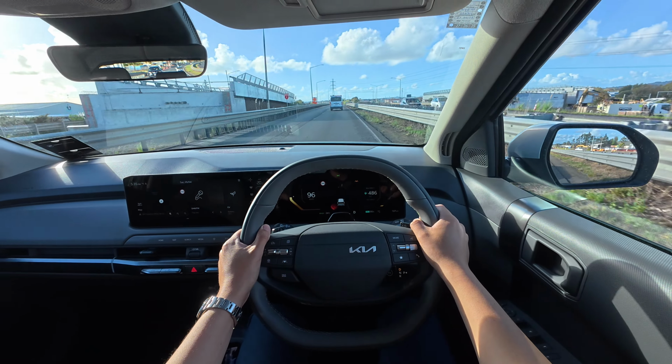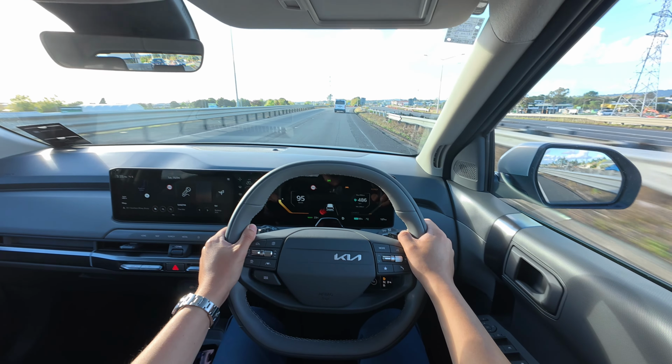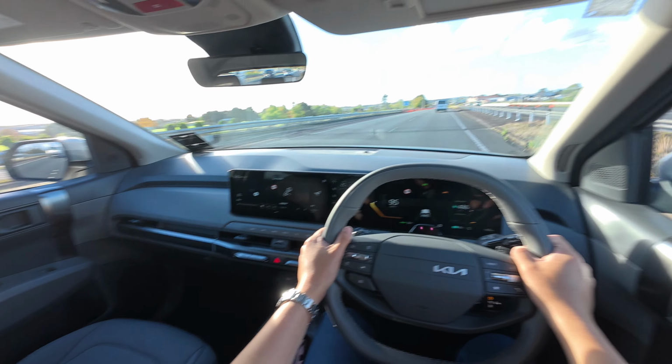And the next EV that's going to be under Kia is going to be the Kia EV4. I'm not sure how that will perform, but definitely looking forward to it.